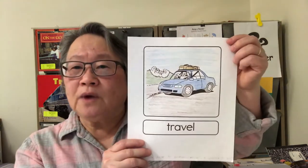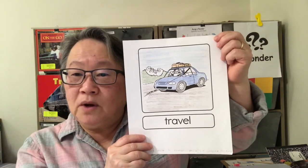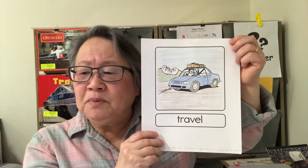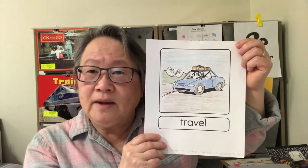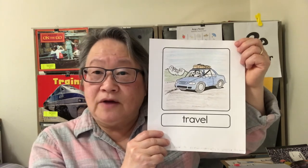That's great. All right. So just a reminder that if you travel, you're going from one place to another, especially someplace far away. And some people travel to see family, to see friends, for fun, and sometimes people even travel for work.